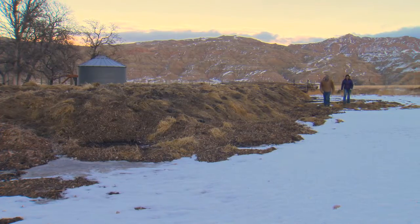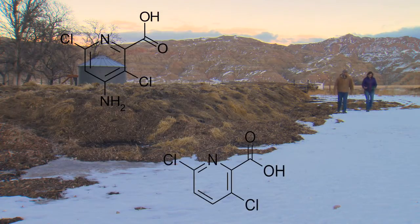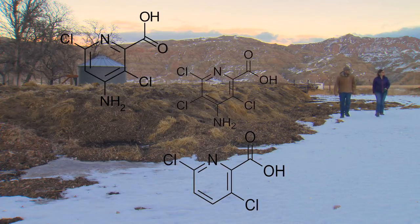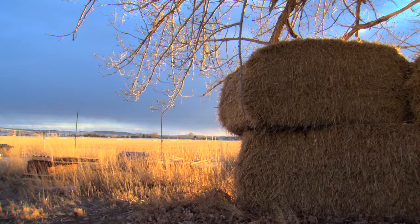One exception is the aminopyralid and clopyralid class of herbicides, one of which is the product Milestone. It's a broadleaf herbicide, highly effective at very low concentrations. Where it's become an issue in compost is through grass clippings and also through livestock manure. So it's used on hay fields as a broadleaf herbicide.